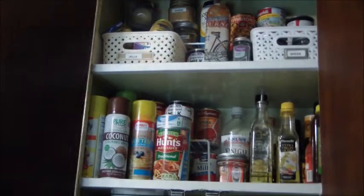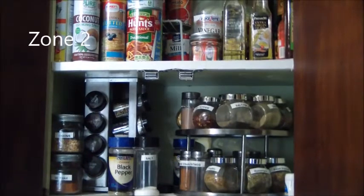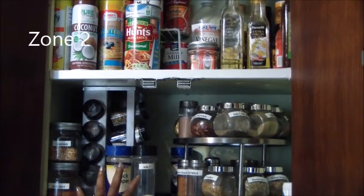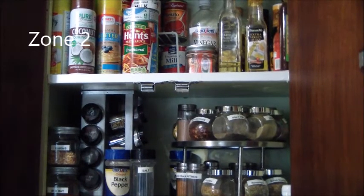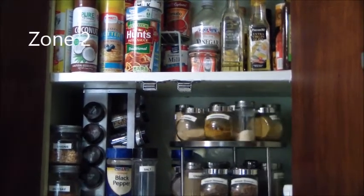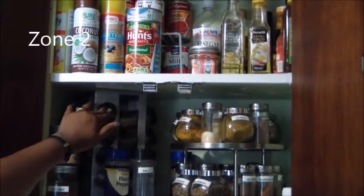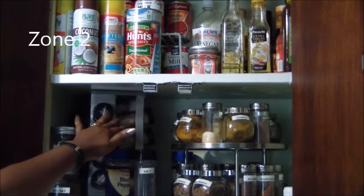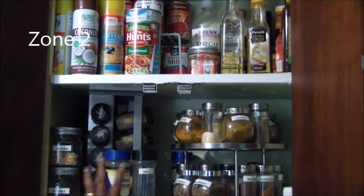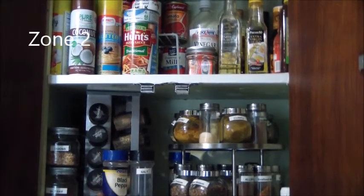Zone number two. Love zone number two. Let me start off on the first shelf here. I put all of our spices here on the first shelf. As you can see, I've got them corralled in a two-tier stainless steel shelf here. And also we have a revolving seasoning rack right here. Also, any of the seasonings that he uses immediately, like salt and pepper, I house here.